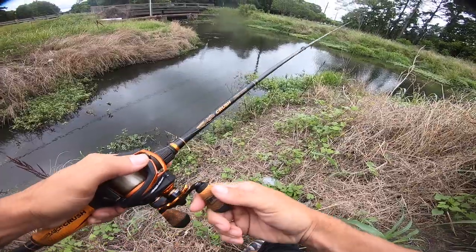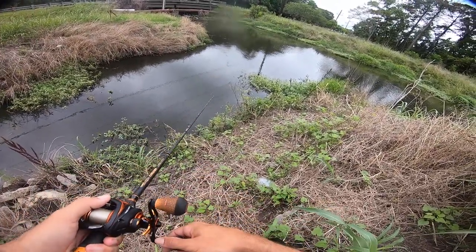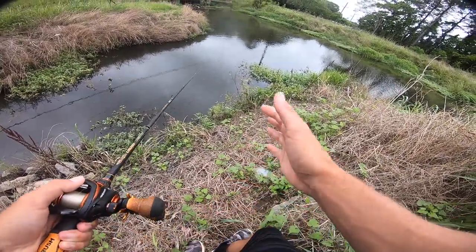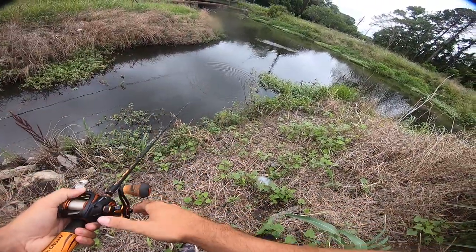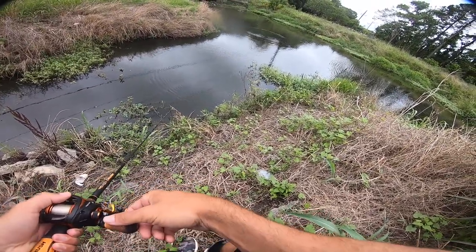That was, like I said, first cast, had one eat it. Didn't eat it all the way, missed them. Threw back in there, caught another one, or ended up catching one. That's a good sign, man. That's awesome. And this weather right now, I'm just praying it doesn't rain. I want to fish now because it looks like they're going to bite, and I'm about to have a good time.